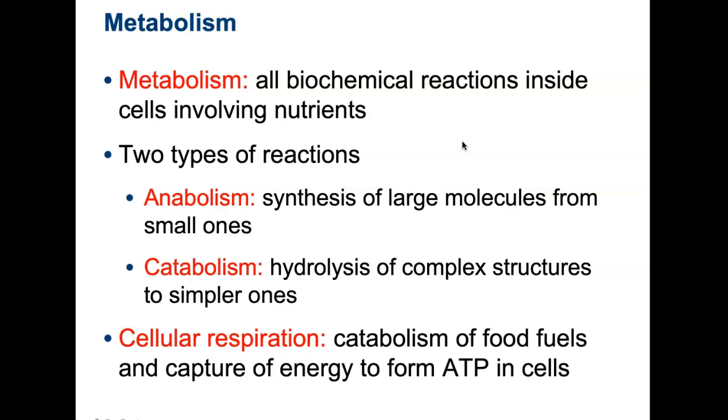A few more definitions for us. We need to know metabolism is all of the biochemical reactions that happen inside of our cells involving nutrients, right? If we're going to build large molecules from small ones, that's anabolism. So if I have two monomers and I want to put them together and make a polymer, that's anabolism. Catabolism, hydrolysis, split with water of complex structures. So if I have a polymer and I want to make it two monomers, I'm going to do catabolism, not cannibalism, right?